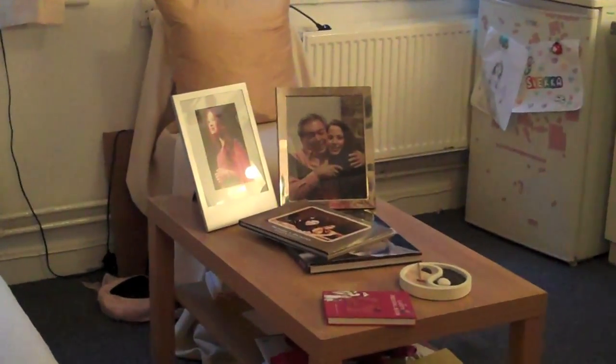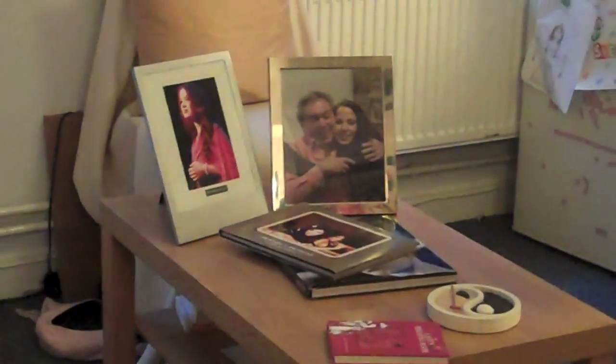So this is Sierra's room. By half hour call, this is the first room I come to, and this is when she goes into her beautiful long curly wig.